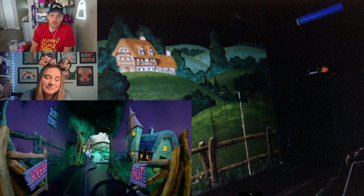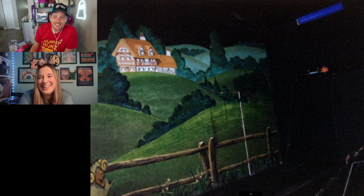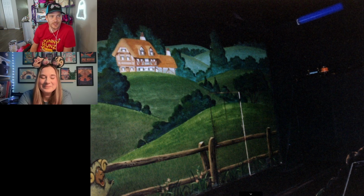I love that it's an actual cottage versus just a painting of a cottage, even though this is a painting of a cottage. What? Do you know what I mean? Yes. It's like an actual landscape where the other one was a painting of the landscape. This is actually the landscape, but it is also the painting of the landscape. My head hurts. What? It's fine.